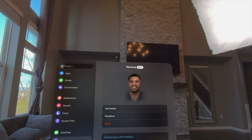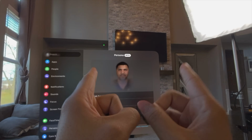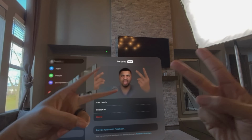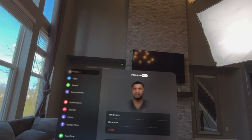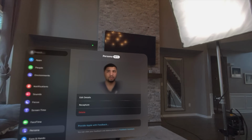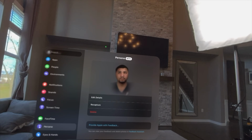Teeth. Hands are kind of weird. Hands are kind of floaty. And when something goes in front of your mouth, it looks weird. But I don't know, I think this looks pretty good. I'm happy with it. What do you guys think?